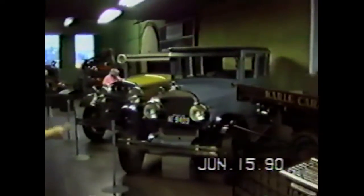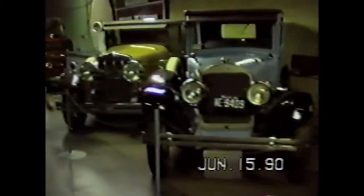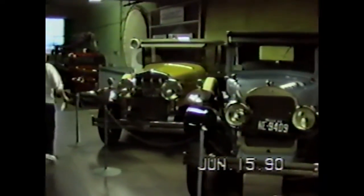All this is very interesting. All kinds of license plates from different years, and 8 decades of motor vehicle license in Missouri. That's a Flint right there. 1927 Flint. This is the 1930 Franklin.